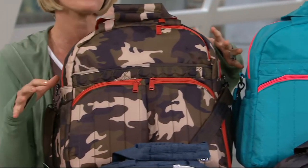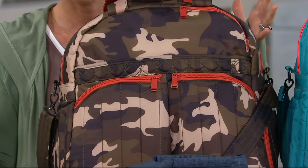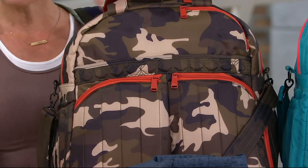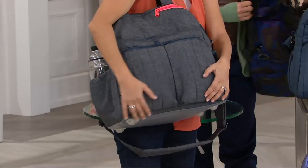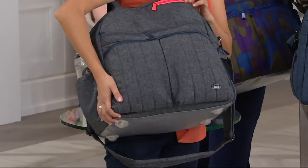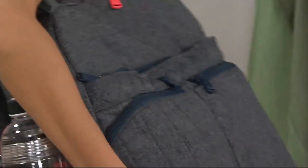And this is the one that I have, because I love the camo. I love the pops of orange. It's classic but unisex, yet with that pop of orange in there, it's great. And then I have the Heather Gray, and our Heather Grays have been really, really popular in our bags. But this one here is popped with the coral in the corner and then navy accents for the zips. Okay, Camo Purple sold out.